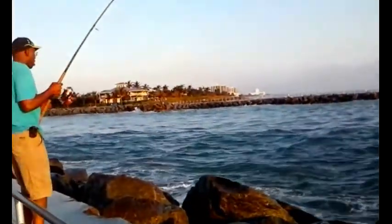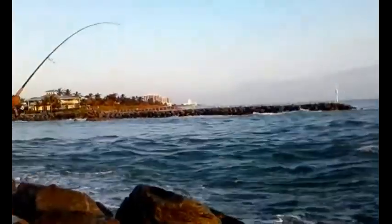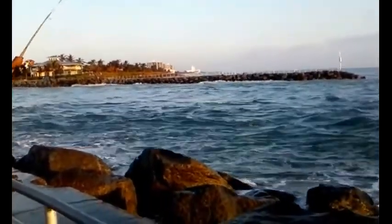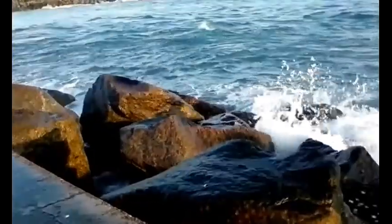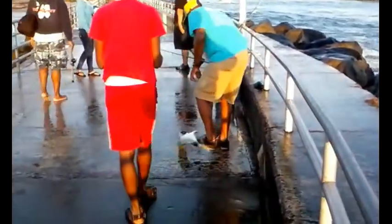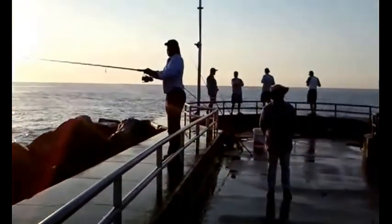I think he caught something. Looks like he caught something. Let's see what he caught. Woohoo! Uh-oh. Came up, but now it's getting kind of stuck in the rocks. Got it. There it is. Woohoo! Awesome. Awesome job. So, as you can see, there's pretty good fishing out here at the inlet.